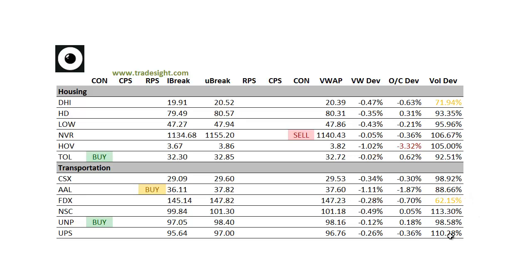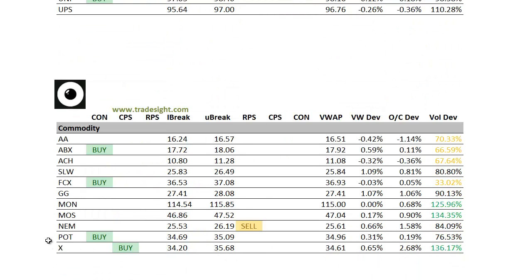Norfolk Southern and UPS are also trading pretty decent volume, and we've got a contra candle to the upside in UNP.